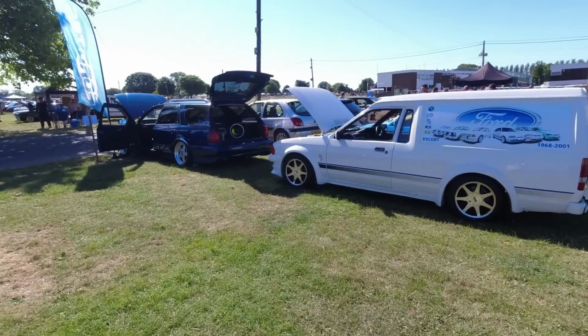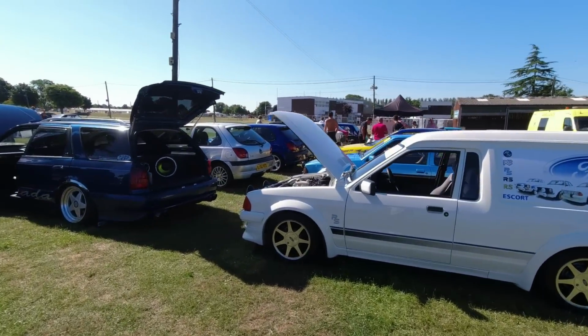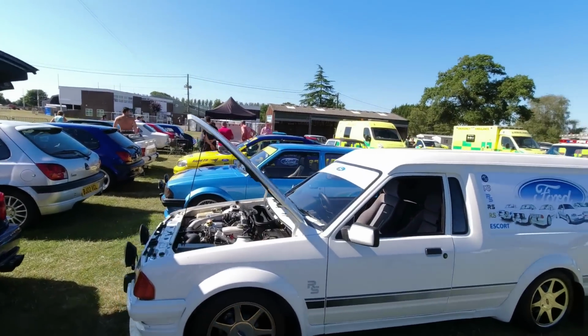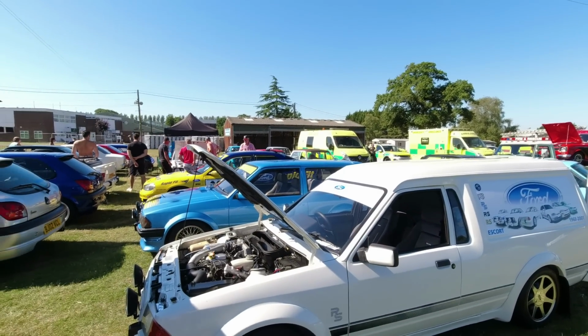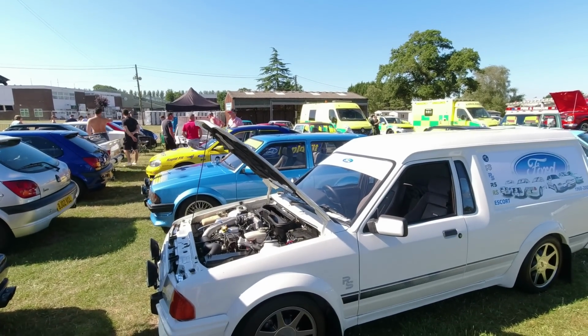We've got an Escort van that's been modified into an RS one. I like the Escort vans. I think they're a really nice piece of design with a little extra cab window just for a bit of better visibility. So yeah, that is very nice.